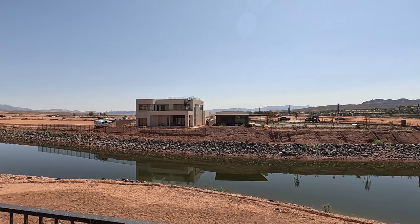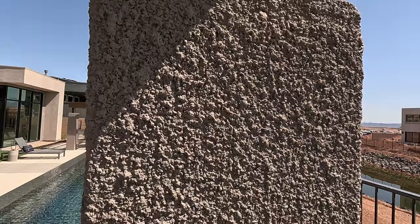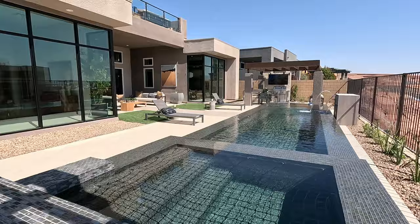They do have a couple quick move-ins coming in at 1.5 and 1.8 respectively. So they do have spec homes. They also got some lender incentives. Total of 72 home sites. They've sold about 25 so far.